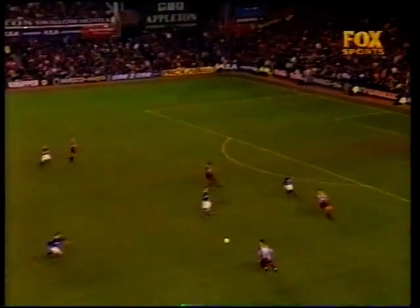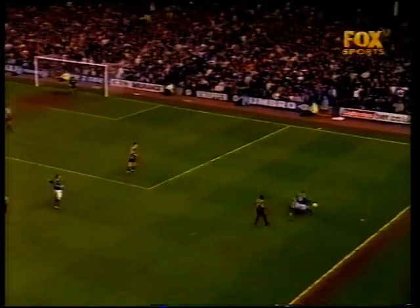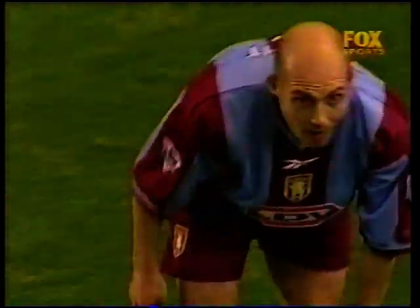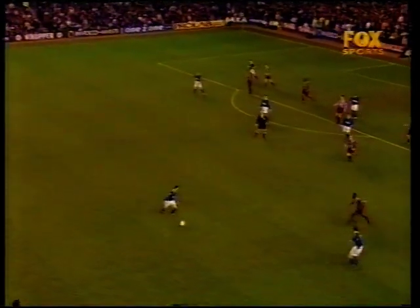Quickly forward by Hutchison. It's rather hit and hope, though, you feel, for Everton. And each time it goes in there, a Villa defender sees it coming and heads it clear. 35,331 inside Goodison today. Nobody's leaving yet.